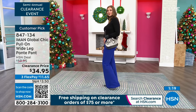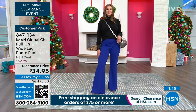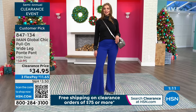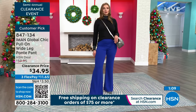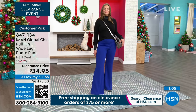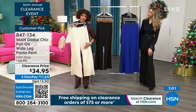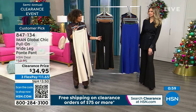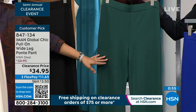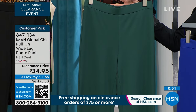And I know we have about 90 seconds left. Let me update you on quantity. In that sapphire, less than 400. Dagmara's in the size medium, medium tall. And the cream, less than 200. In the green spruce, 75 left. And the cool camel, 90 left.